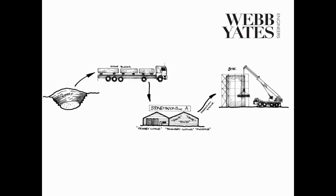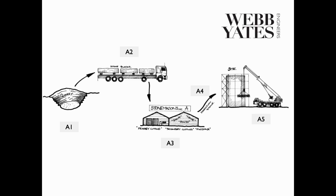So where does the massive difference come from, and why do we have that giant difference? The manufacturing of stone seems like it should be pretty simple. You've got a quarry, you quarry stone from there, you take that to a stonemason or a processing place, and then you take that from there to site. And in fact, mapping this onto the life cycle modules that we were just talking about seems relatively straightforward. You've got your quarrying, that's A1, transport from quarrying to the manufacturing place, A2, stonemasons, A3, building on site, A4. Seems to map very nicely.